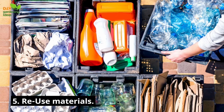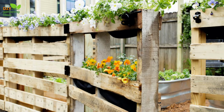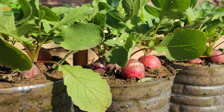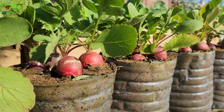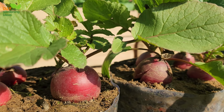5. Reuse materials. Turn old lumber into a garden fence. Use discarded bricks and other materials to build paths and enhance the natural landscape. Don't throw things away that have the potential for reuse. This not only saves you money, but it's also better for the environment because those items aren't going to end up in the landfill. I hope you like this information.